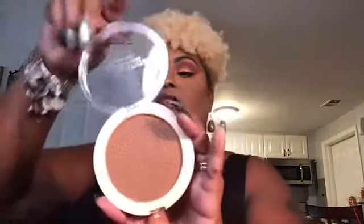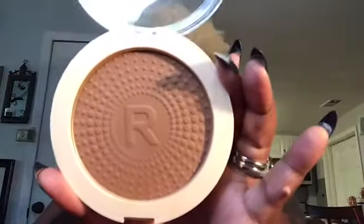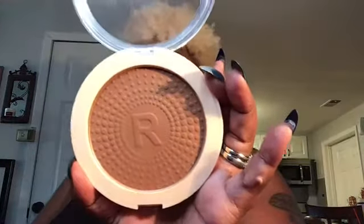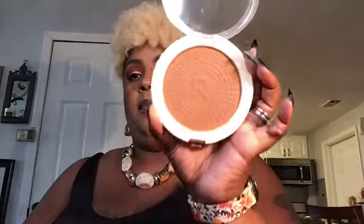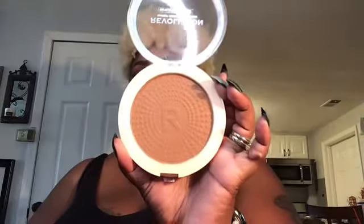And then my backup, if I don't want to use that one, if I'm feeling some kind of way that day, then I have the Makeup Revolution Mega Bronzer in 02 Warm. And of course that is drugstore.